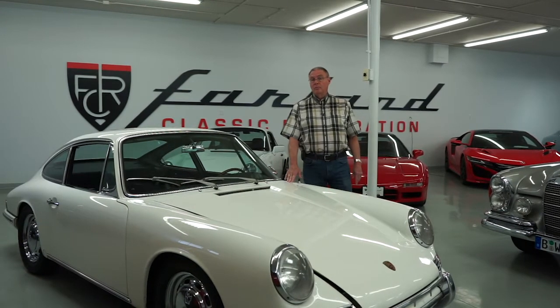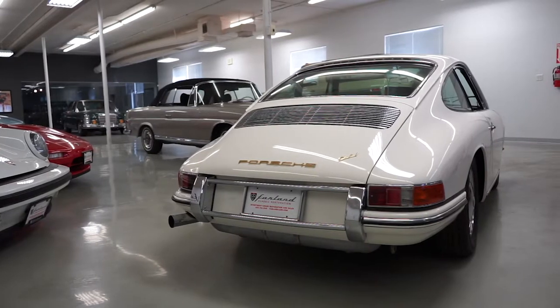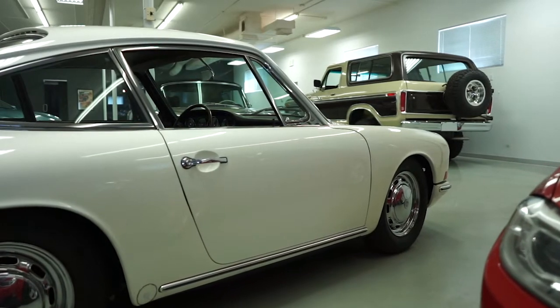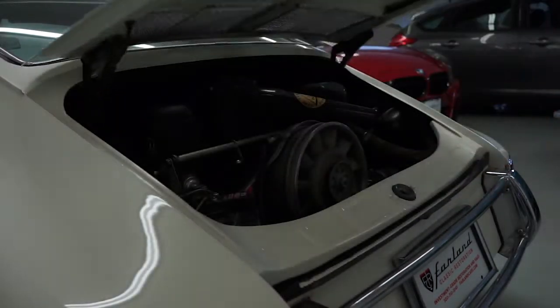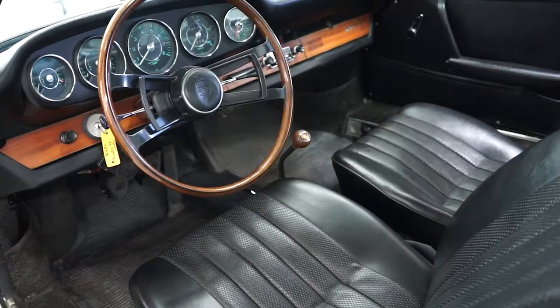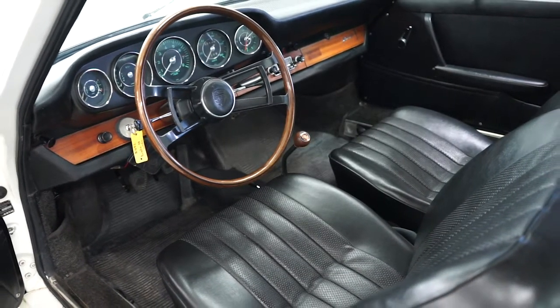This car cost more than a big block Corvette in those days, cost more than an XKE Jaguar. So the Porsche salesman had a tall job ahead of him to convince somebody that a six-cylinder car was worth a couple of thousands more than a big block Corvette. But we've learned as the years have gone by, these things have certainly maintained their appeal and their value.